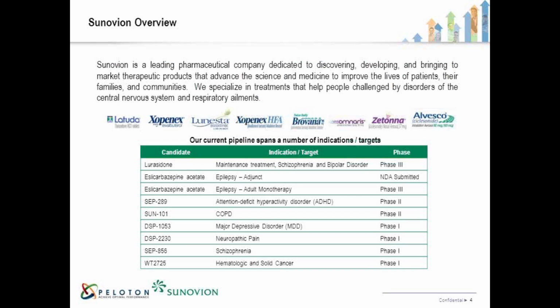So as was mentioned, I have been with Sunovion, formerly known as Sepracor, for approximately 8 years. And Sunovion is a pharmaceutical company that primarily focuses on the therapeutic areas of central nervous system, CNS, and respiratory ailments. And as you can see by the icons across the page, when I first arrived, we had 1 commercialized product, Xopenex, which served as our asthma product.